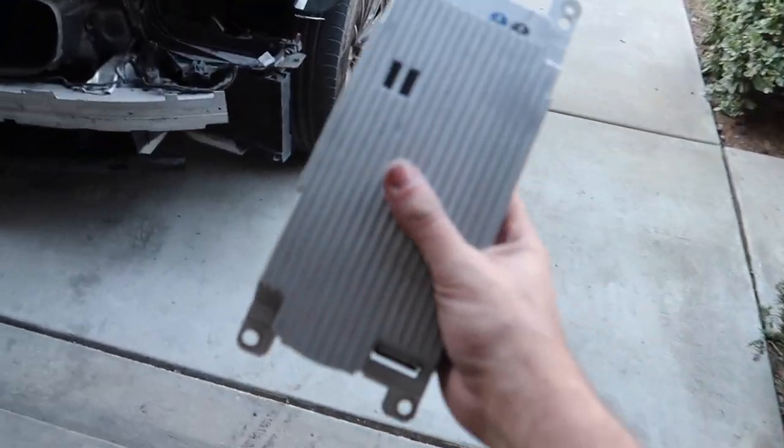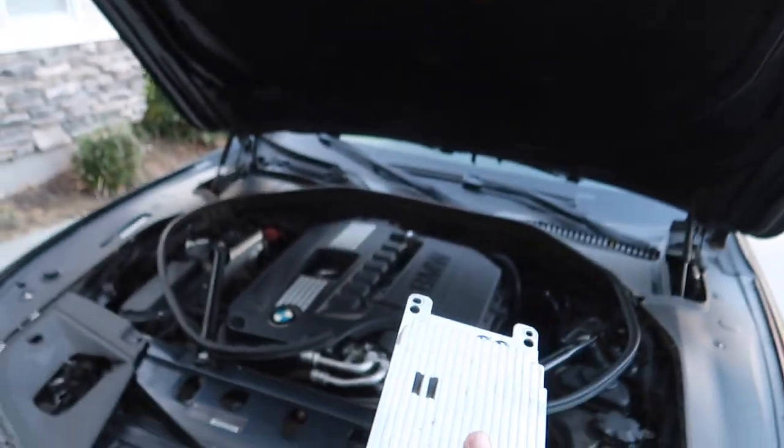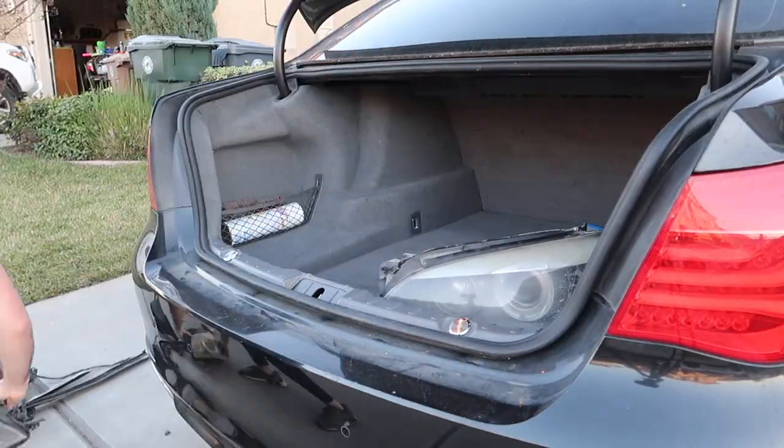So this is the Bluetooth module. Let's go ahead and try to figure out where this goes. I mean, on every other BMW, it's right underneath the carpet in the trunk, but it's not there. So let's try to figure out where this thing goes.